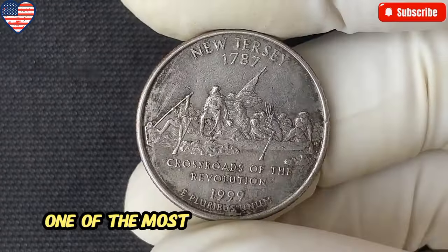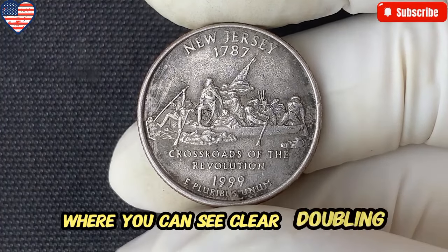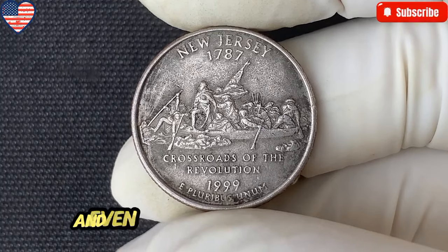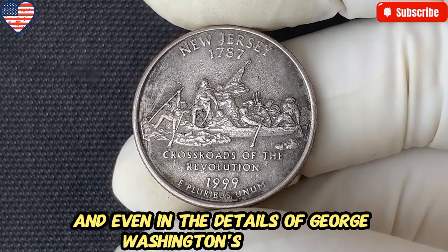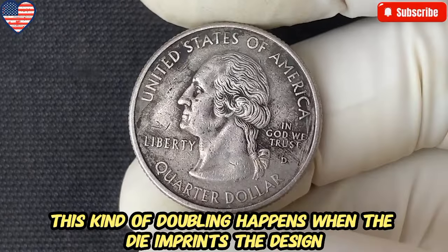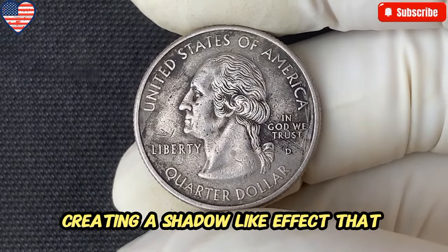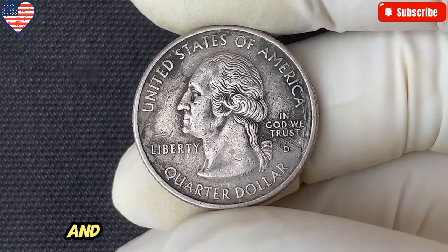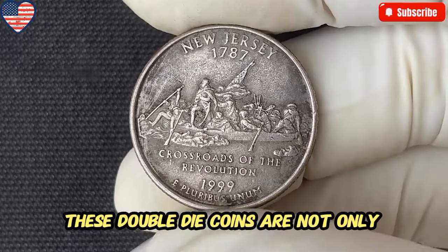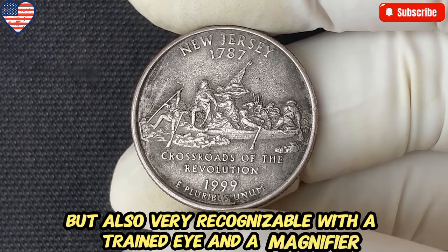One of the most sought-after errors is the double die obverse, where you can see clear doubling in areas like Liberty, In God We Trust, and even in the details of George Washington's portrait. This kind of doubling happens when the die imprints the design slightly off on a second strike, creating a shadow-like effect that makes the coin pop visually and adds a ton of collector value. These double die coins are not only rare, but also very recognizable with a trained eye and a magnifier.